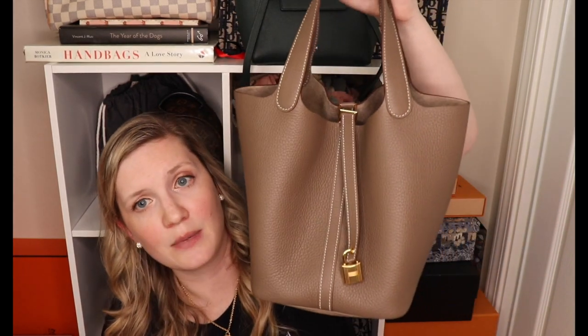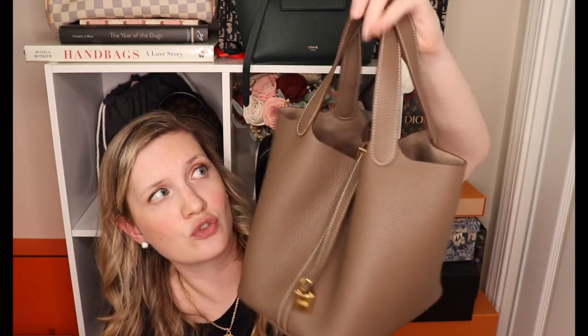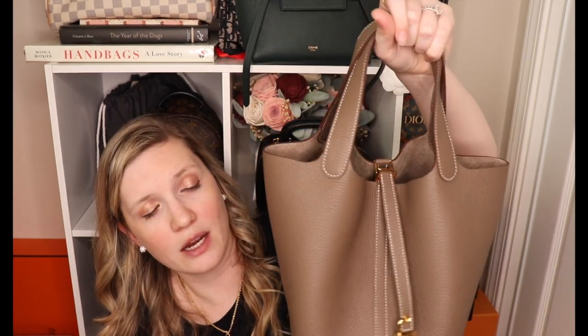Like this one, I would personally never put a strap on because this is a much bigger bag. And I think this is great as handheld or arm carry. And I think it looks very elegant that way. While the 18 is definitely smaller, a little more of a look, and I think would look great with a strap. So I'm definitely going to be purchasing a strap for that one.